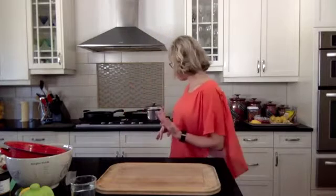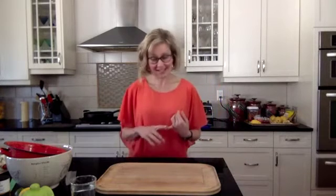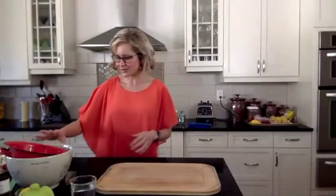So how easy was that? It's something as simple as the way you cook rice. So we want to get the rice prepared, or the quinoa prepared. That's in progress. Now what we're going to do is get our black beans, our avocado, frozen corn, and romaine hearts prepared.